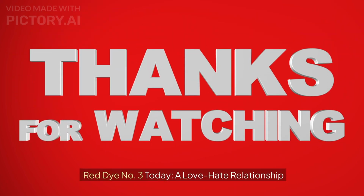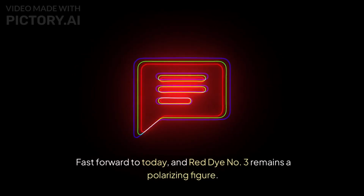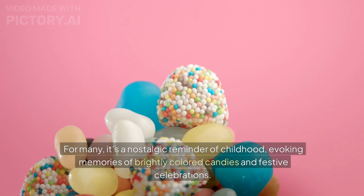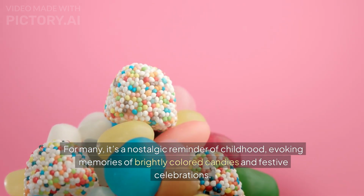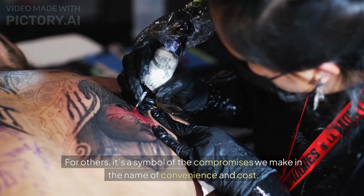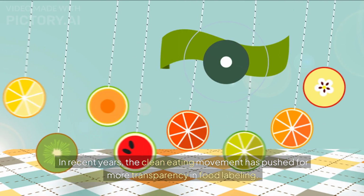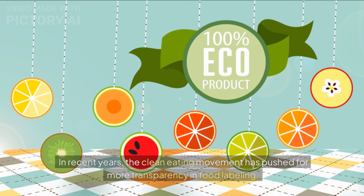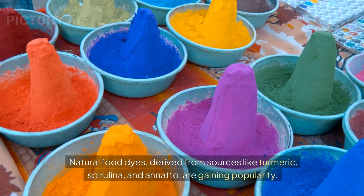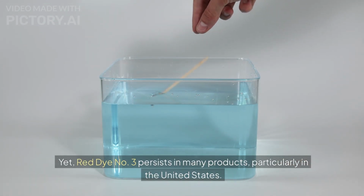Red dye number 3 today, a love-hate relationship. Fast forward to today, and red dye number 3 remains a polarizing figure. For many, it's a nostalgic reminder of childhood, evoking memories of brightly colored candies and festive celebrations. For others, it's a symbol of the compromises we make in the name of convenience and cost. In recent years, the clean eating movement has pushed for more transparency in food labeling. Natural food dyes, derived from sources like turmeric, spirulina, and annatto, are gaining popularity. Yet, red dye number 3 persists in many products, particularly in the United States.